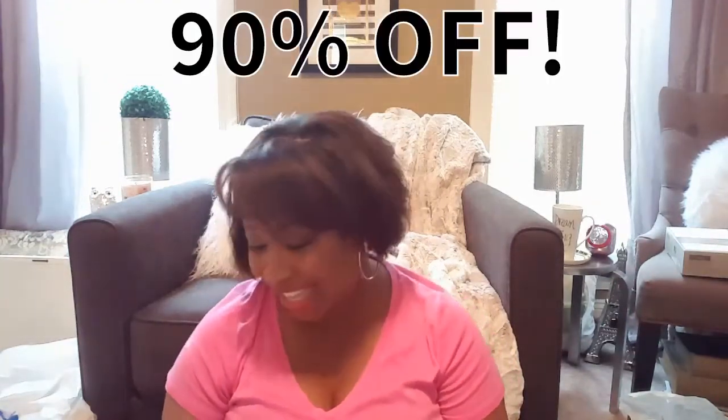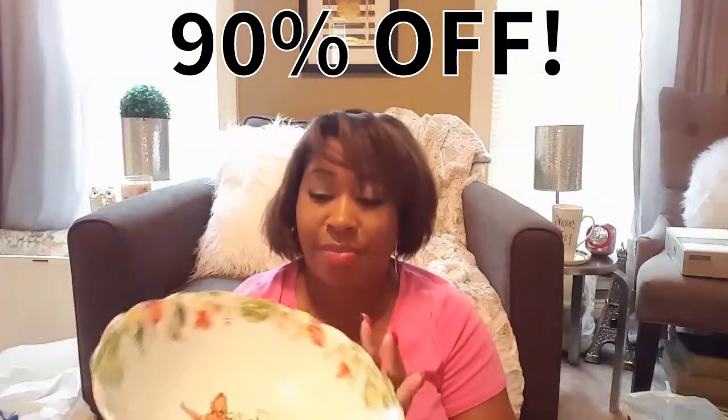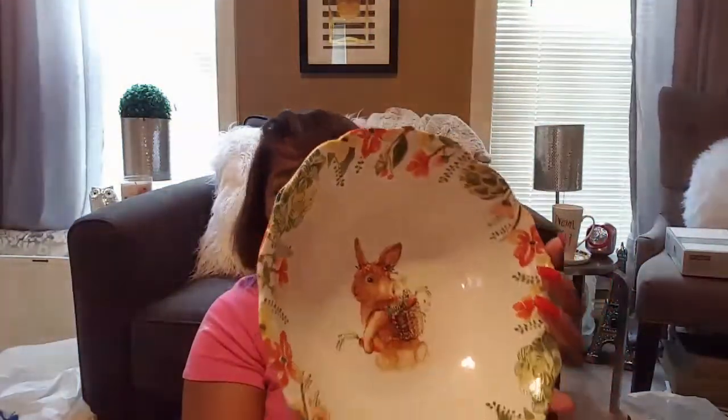So let me share with you some of the things that I bought from PIER 1. Let's start with this cool, pretty bowl, y'all. Look at that. Isn't that pretty? Y'all see that? This bowl was regular $29.99, and I actually got it for $3. I just can't wait to use it next year. It's just a really pretty bowl.